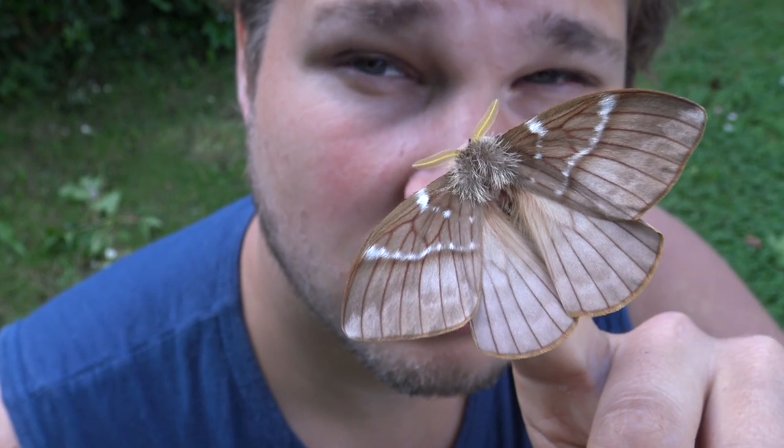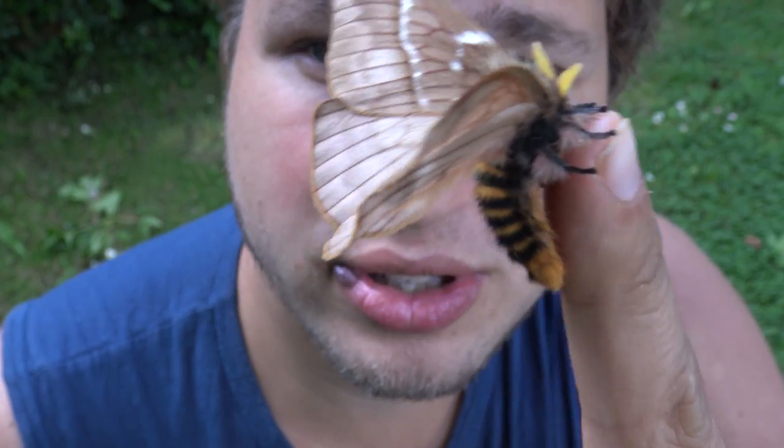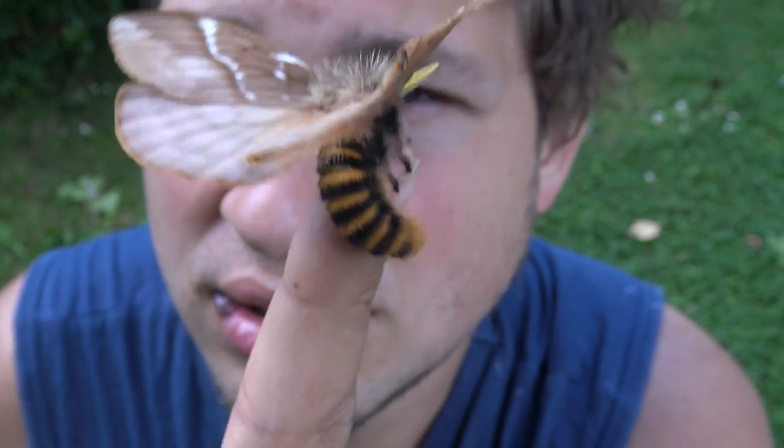Hello! Another male has come out last night. As you can see, it's a beauty. I do love their yellow abdomen. Oh, that's pretty, isn't it?